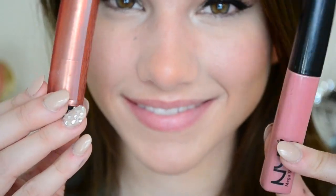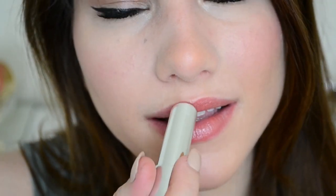I've really been liking using a lipstick and then a lip gloss over top. So I'm gonna start off with this lip butter from Revlon. It's got like a red tint to it with some sparkle. And over top, we'll be using the Mega Shine Lip Gloss from NYX in Beige, which is my favorite one. I love it. Just makes your lips look so creamy.